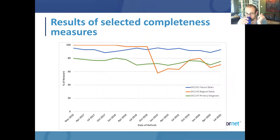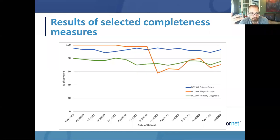This graph is meant to show some selected completeness measures. The blue line is looking at future dates, essentially the percentage of the network that have fewer than 5% future dates in their data model. So things like you don't have events in the future, diagnoses in the future, things like that. Again, there's always a certain percentage that are expected, but people should do pretty well. Then primary diagnosis is looking at the number of inpatient diagnoses that have a primary diagnosis flag encoded, and then the orange line is illogical dates.